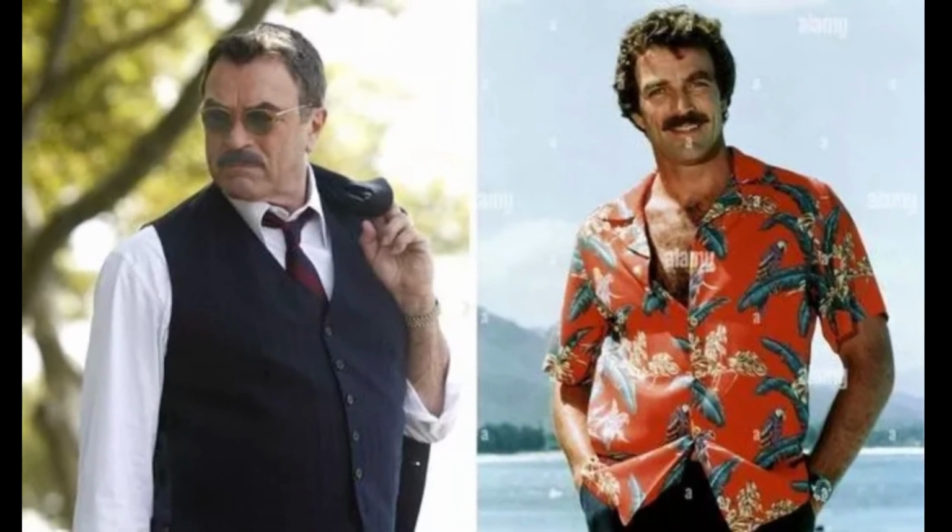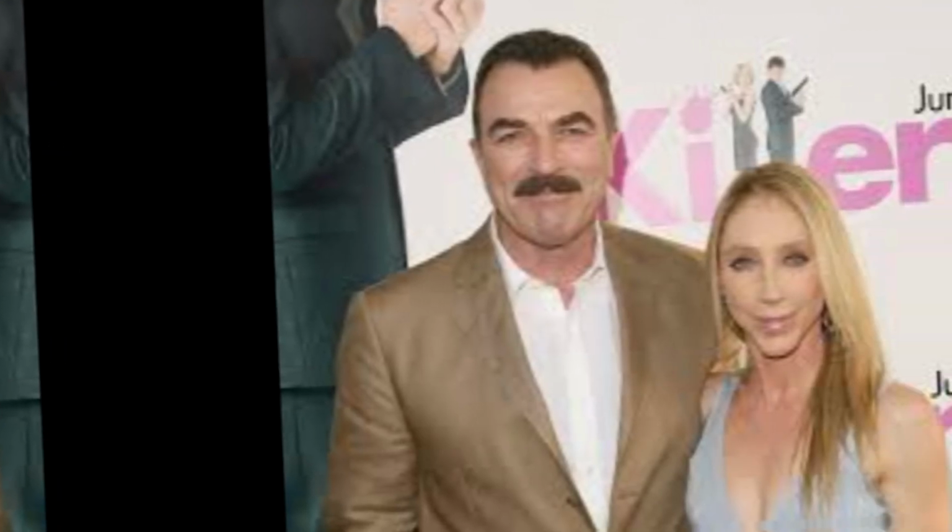Weightlifting, Tai Chi, physiotherapy, and changes to his food are all important parts of this new plan to get his body in shape and make his life better. For Selleck, lifting weights is now a big part of his workout practice. This type of resistance training is known to make muscles stronger, bones denser, and joints more mobile.